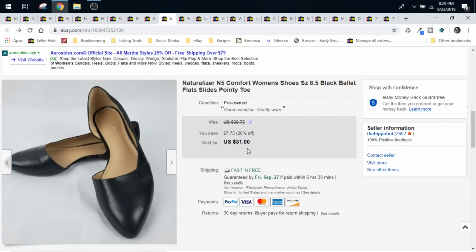I accepted. They did ship first class, so I didn't charge shipping on them. They were really lightweight. I just wrapped each shoe individually in a little bit of bubble wrap that I taped closed, and then I put them next to each other on a piece of tissue paper and wrapped that around them to protect them a little bit more, and put them in a poly bag.